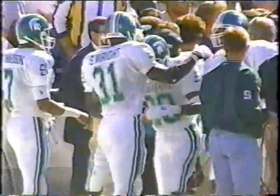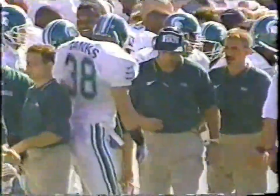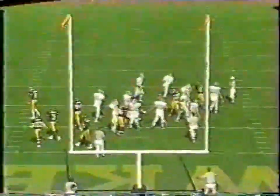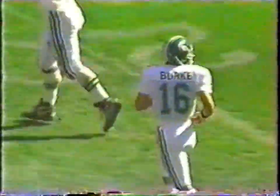Again, it's the athletic ability of Burke, his ability to make something happen after the play called in the huddle falls apart. That's why Nick Saban put him in the lineup over Gus Orenstein. And Gus Orenstein was replacing Todd Schultz. And now the extra point for Chris Gardner. And Michigan State has stemmed the hemorrhaging. And they've got themselves a nice 24-10 lead.